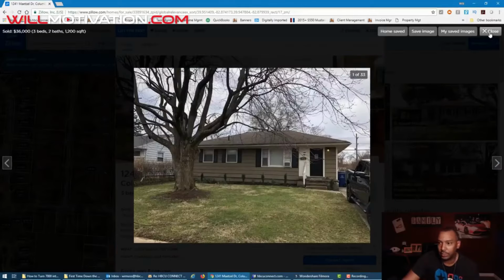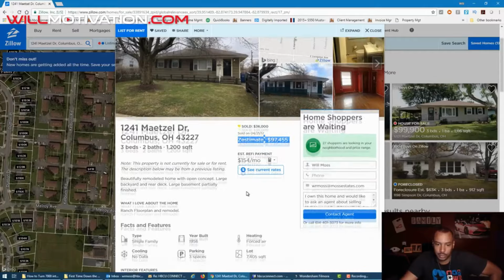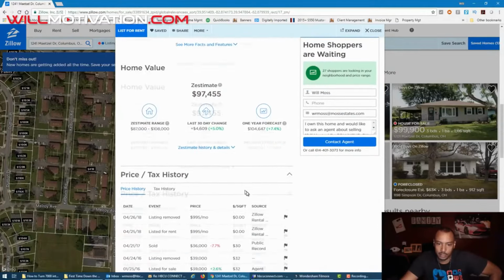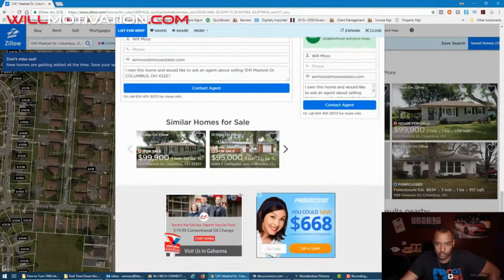So Zillow doesn't even really consider that in this estimate. So here's the price when it was last sold. That's when I bought it in April of 2017, so a little over a year ago, right? I bought it for $36,000. This is what they're saying it's worth now, at least to the public. But I got a private estimate that's even higher than that. But anyway, this shows you right here, public record. I bought the house in April of 2017 for $36,000. So you can find these kind of deals, all right? All over the country, there's deals like this.